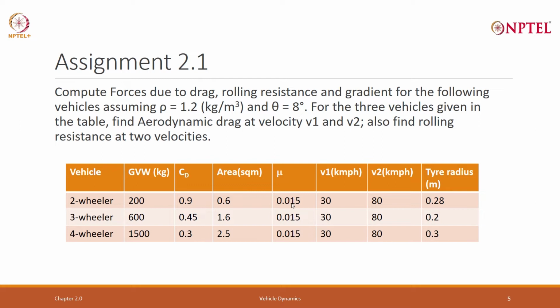The 3-wheeler has a smaller tire, 0.2 meters, and weight is much larger, 600 kg. Coefficient of drag is 0.45, the frontal area for the 3-wheeler is larger, 1.6 square meter, and the rolling coefficient mu is the same. The 4-wheeler on the same road has a much larger weight, 1500 kg, and drag coefficient is 0.3. Remember that this is designed to have lower drag. Area is of course larger, 2.5, the rolling resistance is the same, the 2 velocities are 30 and 80 kilometers per hour, and tire radius is 0.3.